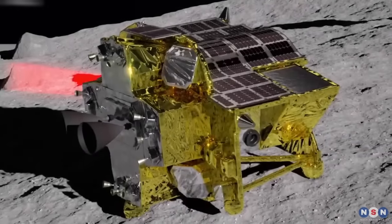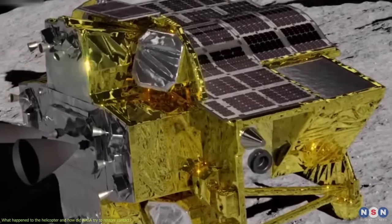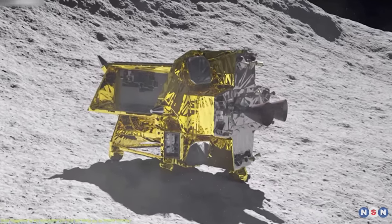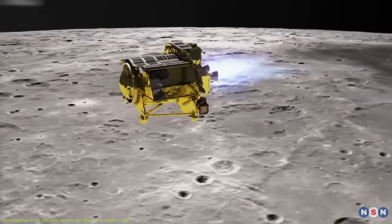Now that the Moon Sniper Explorer seems to be back in action, what can we expect from it in the future? What is the current status and condition of the lander and its probes? And what are the expected duration and scope of the mission?